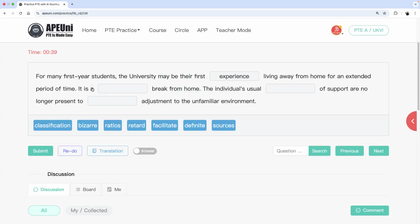As it says, it is a. So we are looking for a word which says this one. So we will say it is a definite break from home. That means 100% break, because they're living away from the home for a very long time. The individual's usual dash of support are no longer present. When they say are, we are looking for a plural word, okay? Because they say are. How many plural words are there in your options, ratios or sources? So we don't think we are talking about any numbers, so sources would be coming.